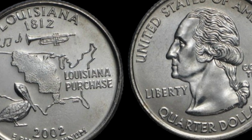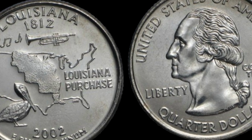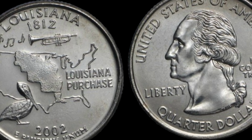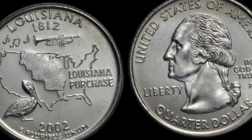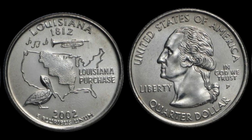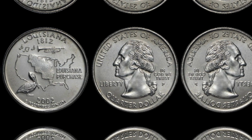Another big reason for the coin's sky-high value is its anomalous mint mark. Coins with significant mint errors or unusual inscriptions tend to command higher prices. The 1812 next to the P has left many collectors and numismatists baffled. Was it a deliberate choice or a minting error? Regardless, it adds to the allure and intrigue, driving up demand.